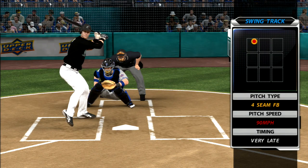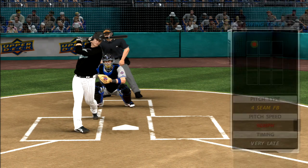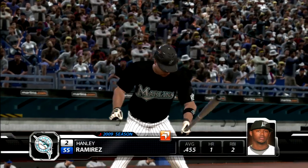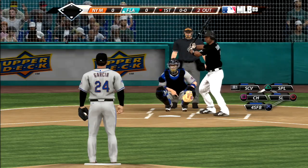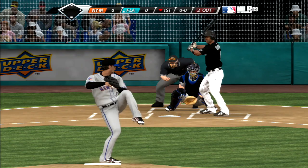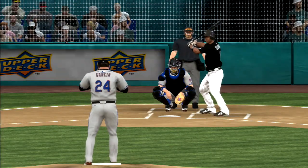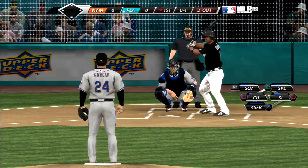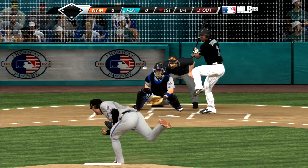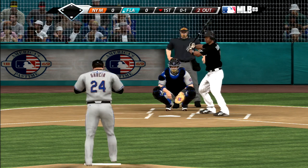And let's take a look at this 1-2 pitch on swing track. He's probably gearing up for something off speed because, as you can see, he was way late on that fastball. Hanley Ramirez will stand in for the first time here. First pitch to him. And now here's a ball grounded foul over toward third. And there's ball one. Boy, keeping this guy off base is going to be a real key to the ball game going forward.